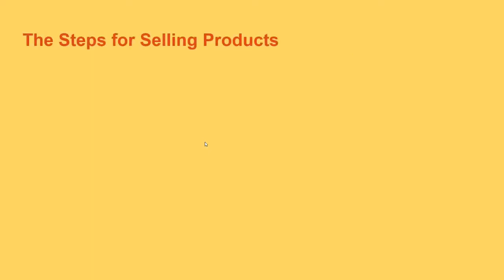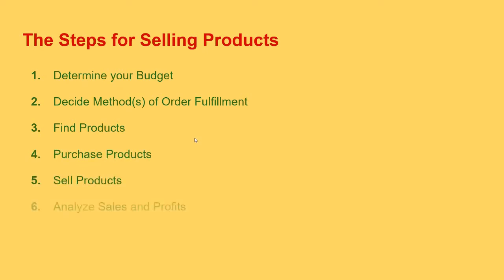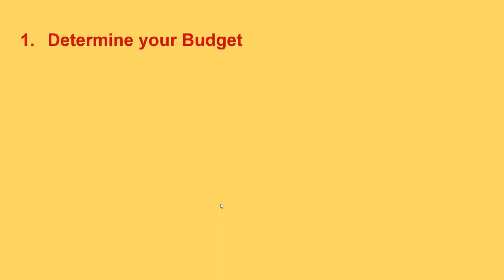So the first thing I'm going to do is just give you the outline of the steps. One is you're going to determine your budget. Two is you decide the methods of order fulfillment. Three is you actually find products to sell. Four is to purchase products. Five is to then actually sell those products. Six is to analyze the sales and profits. And seven is to then go ahead and find more products. Now, this is just the general outline. Now I'm going to explain each of these steps in a little more detail, starting with determine your budget.